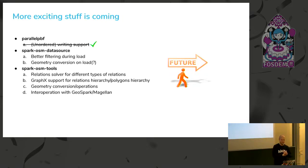For the data source, Spark is good at pushing down the filters. Like if you have some options, like I'm filtering on some tag, I'm filtering on some type of entity, and so on and so on, Spark can push down and write to the data source, and I need to support more predicates. Probably geometry conversion on load, I have to think about that because it will slow down the load. And for the tools, I need better support for all types of relations, well, at least for all types of geometry relations. And probably GraphX support for relations hierarchy or polygons hierarchy for multi-polygons. Definitely, I'm going to implement geometry operations, so convert into WKB, so GeoSpark and Magellan will be able to operate directly and vice versa.